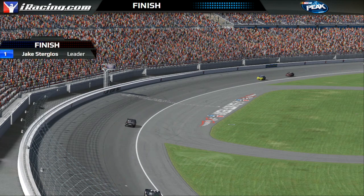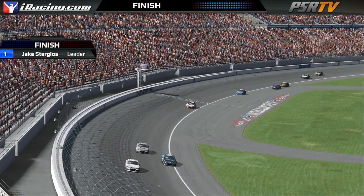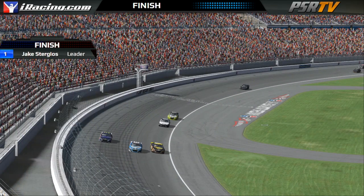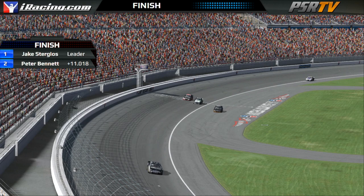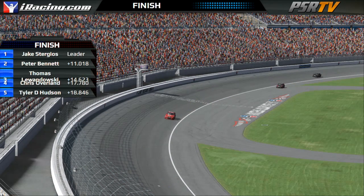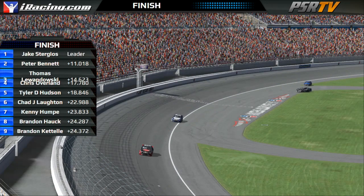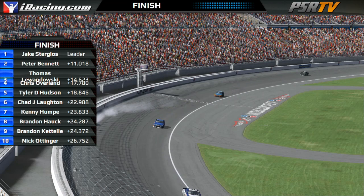Peter Bennett, can he make the finish on fuel? He is coming at a 4, and it looks like he will make the finish line. He may not make the cool down lap, Tony, but he is out of fuel as he comes across the stripe. Lewandowski, Overland, and Hudson, your top 5. Tim, we told you 58.5 laps was the math that I came up with. Peter Bennett did about 59 3/4. He came down with 60 to go, sputtered, stumbled across the line, but Jake Sturgis mastered the strategy once again here in Vegas.